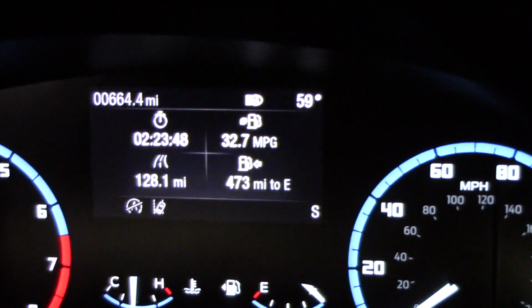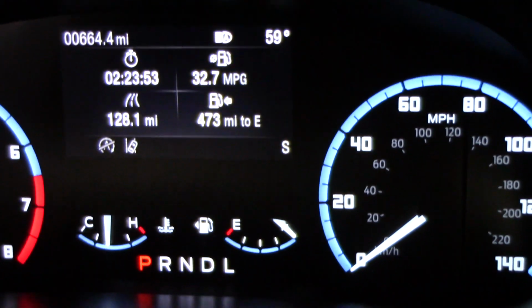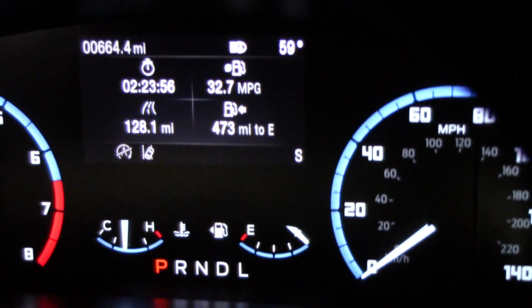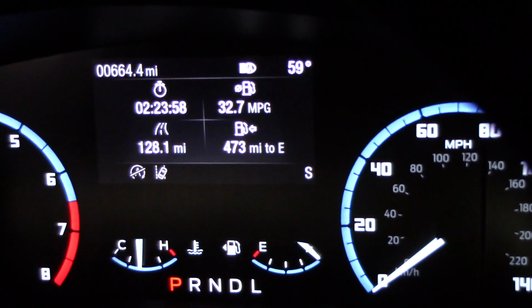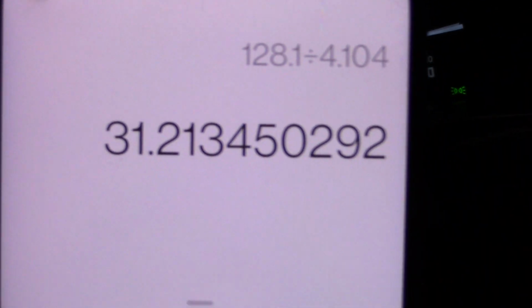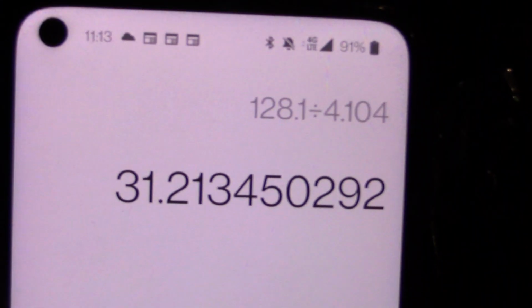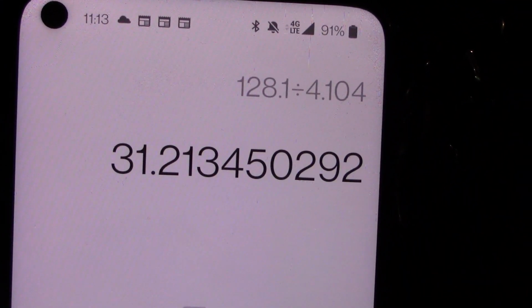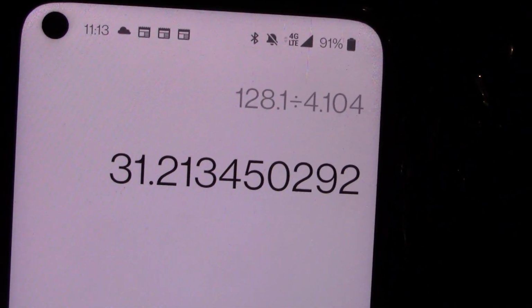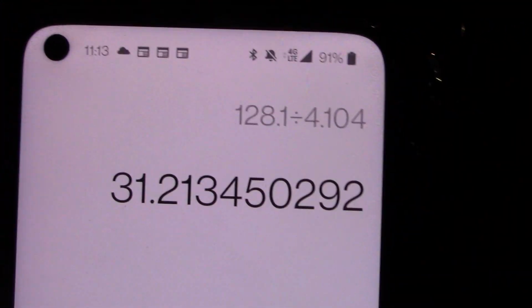Let's do this correctly maybe. 128.1 divided by 4.104... ooh! Well, 31.2 miles per gallon. So the 32.7 was off, but it did do 3 miles per gallon better than the EPA rating, which is very good. I'm happy about that because that 28 mile per gallon EPA rating seemed low to me.